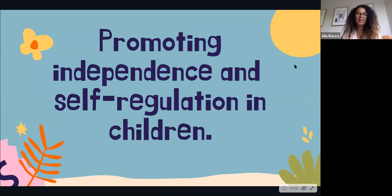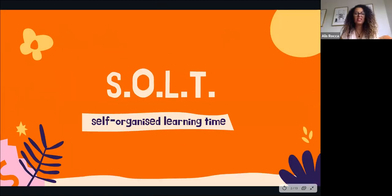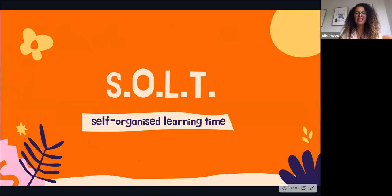So, the name of it is Promoting Independence and Self-Regulation. We looked at something called S.O.L.T. I'm not sure if you've heard of S.O.L.T, but S.O.L.T is the self-organised learning time that we created, a type of strategy in our school that seemed to work for us.